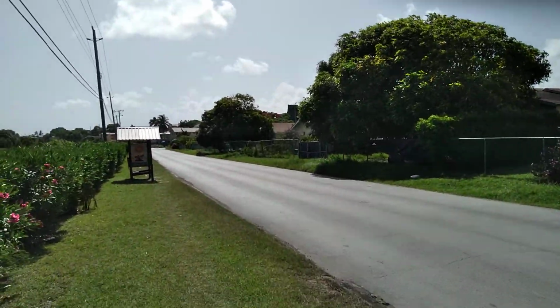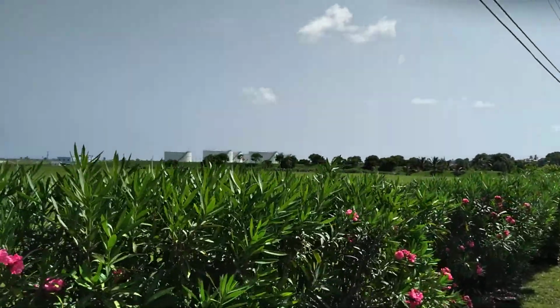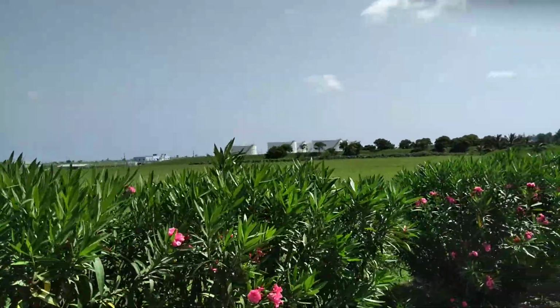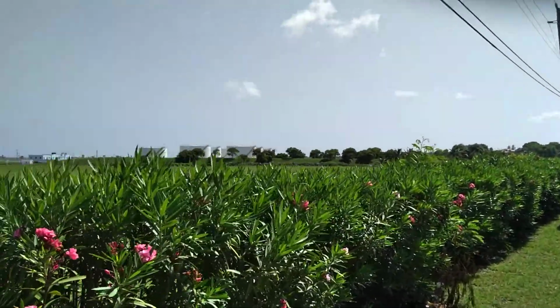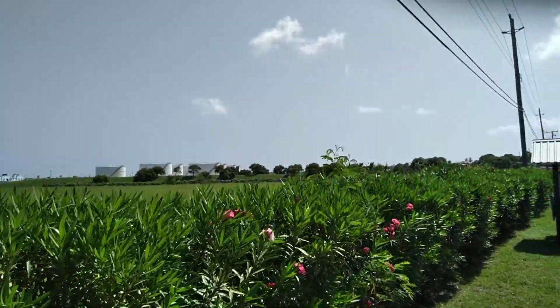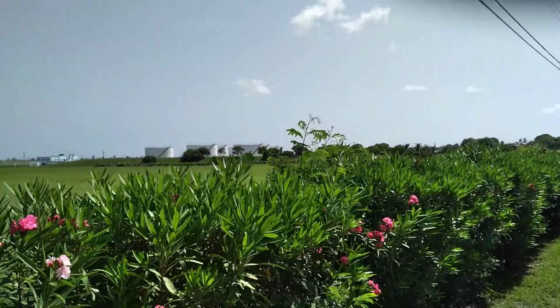It's Coverley in Christchurch. And these are the oil tanks here for the Barbados National Oil Company Limited, which was once owned by the Simpson Group of Companies. Now it is owned by some Canadian group or something like that.